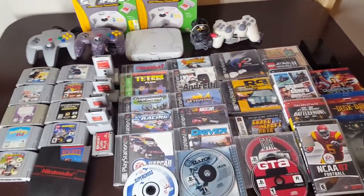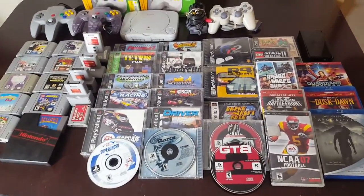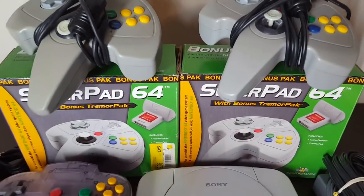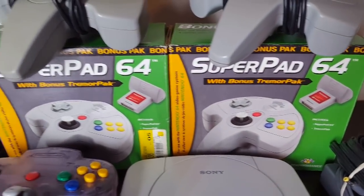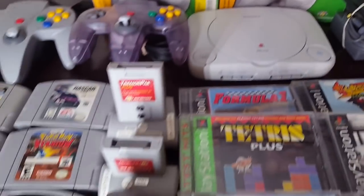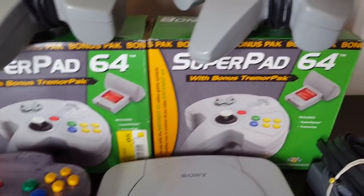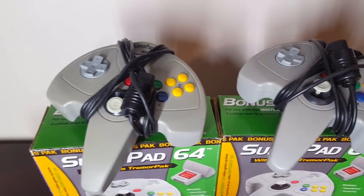Okay, YouTube, this is what is left from what has not already sold, and some of these items I am keeping for the collection. All right, we've got in the back the Super Pad 64 boxes. Really cool. It's got all the manuals inside, and here are the trimmer packs that come with them. Here are the Super Pad controllers themselves.